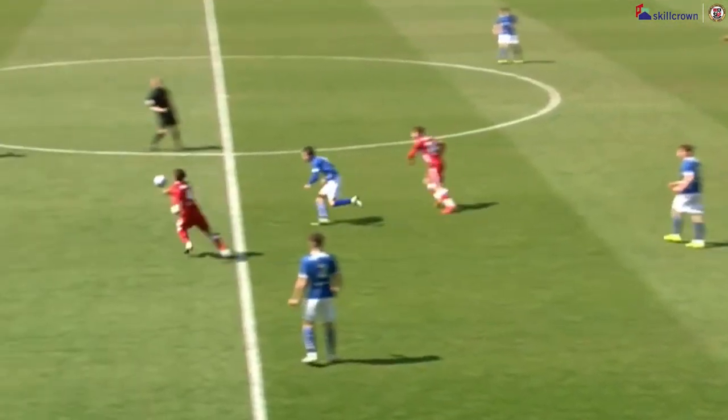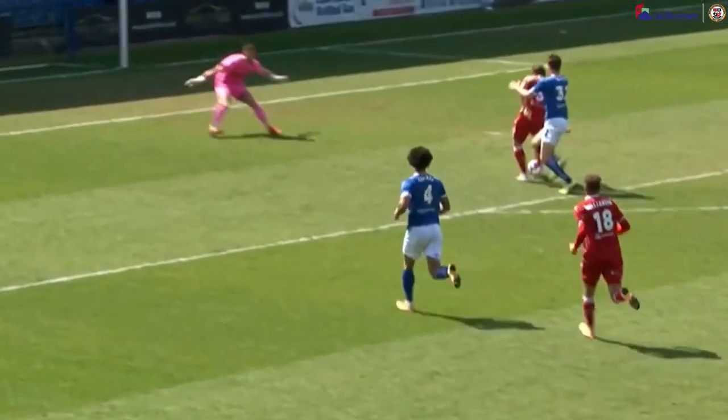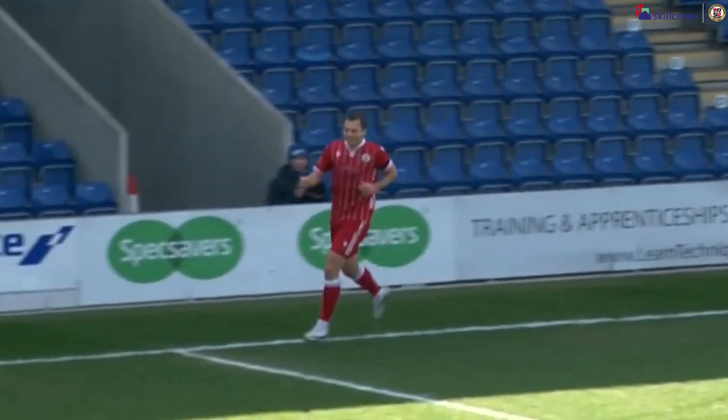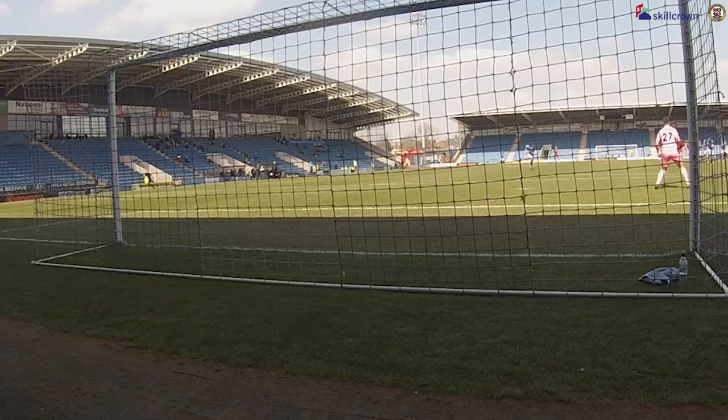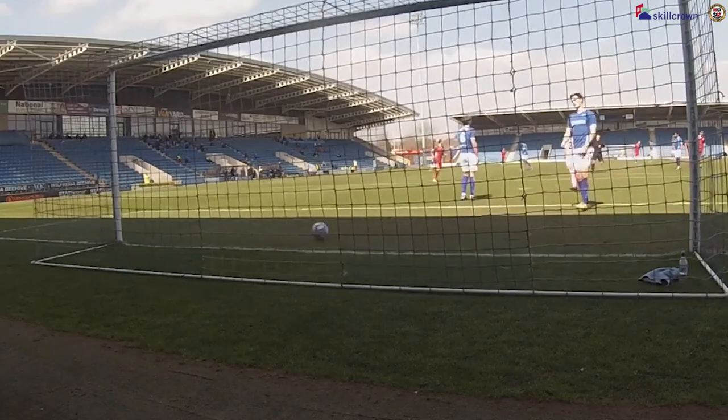Bush with the header. Bingham goes after that one. Manages to get the ball through there to Cheek. A real chance here now for Bromley. Michael Cheek puts it into the back of the net. And it was a very simple goal straight down the middle. And the National League top scorer gets his 21st goal of the season. Michael Cheek gives Bromley the lead.